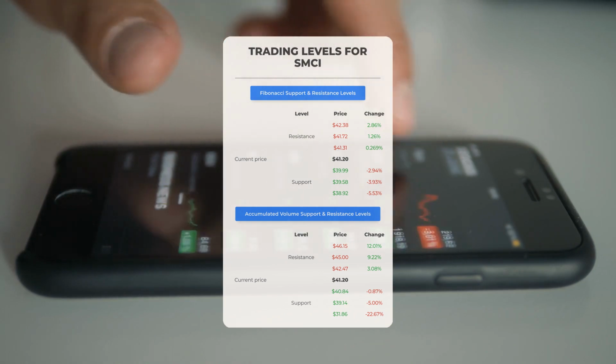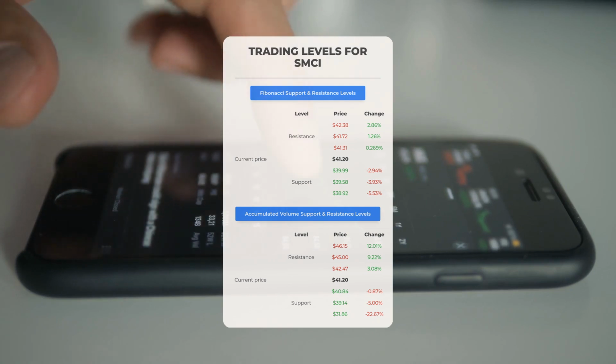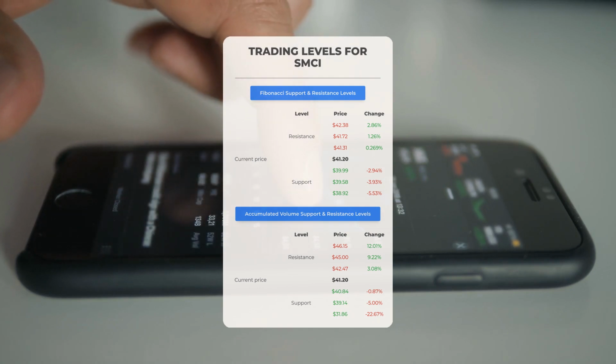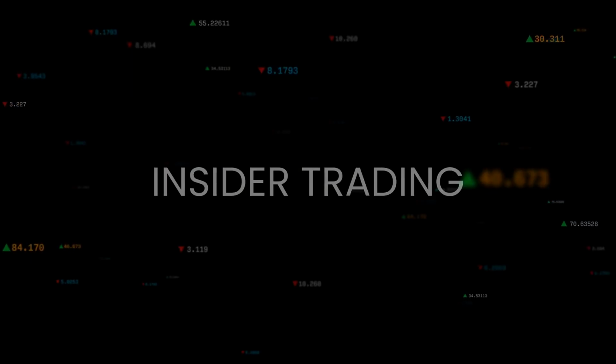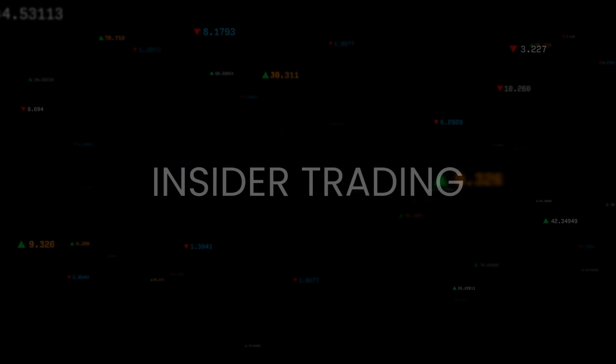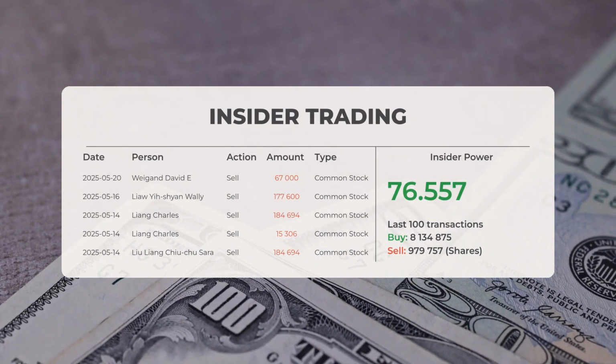On the downside, Supermicro Computer encounters its first support level at $40.84. If this support level holds, it could present a good entry point, anticipating a rebound. The combined average rating for Supermicro Computer from multiple analyst sources is to buy.